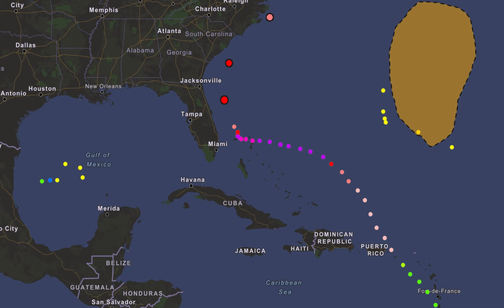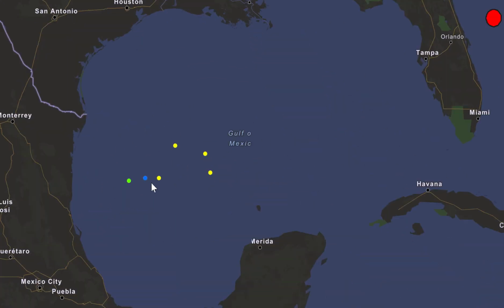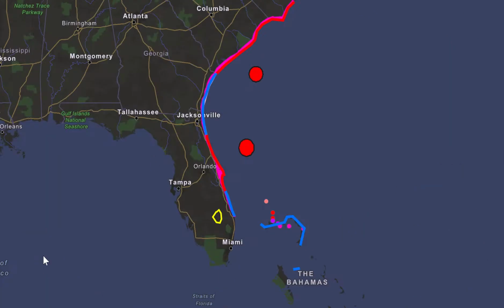All right, here we are with the afternoon update here from InfoWeather. A few things: this Gulf system has now become Tropical Storm Ferdinand, and that's heading towards the Mexican coast. Tropical storm warning in effect from the Texas-Mexico border down southward.